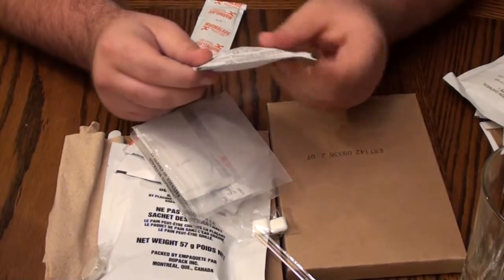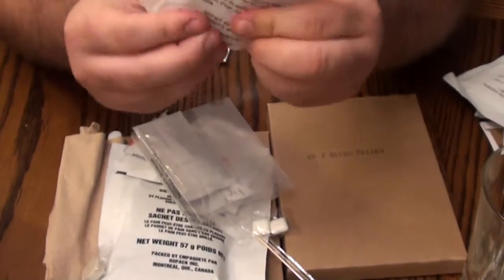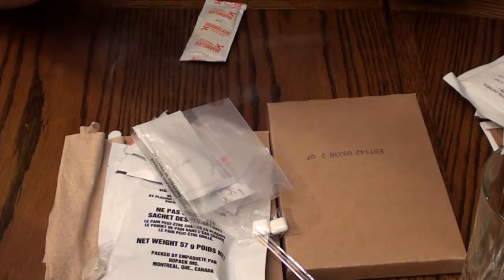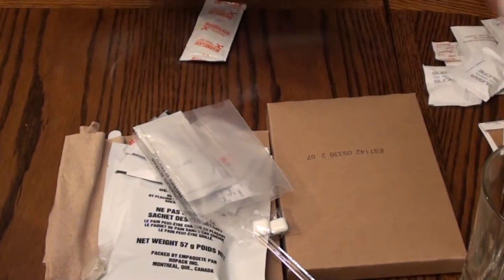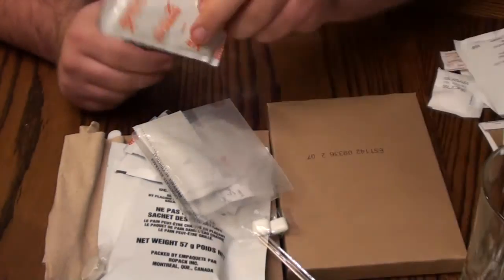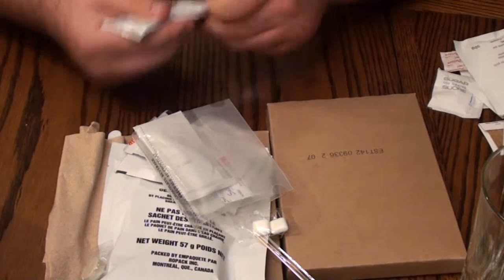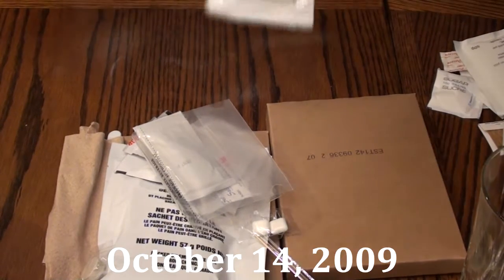Hot chocolate beverage mix. Feels rather firm, but we'll give it a shot. This date code is 09245. So far I got nothing but drinks and a little bit of oatmeal. Ooh, look what fell on my lap. Some marmalade. Doesn't give me a flavor, but jelly in a package, I guess. The date code is 09287.